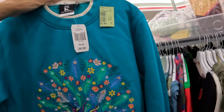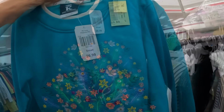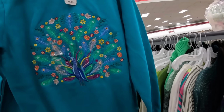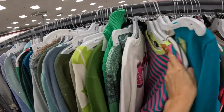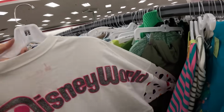Peacock. If this was not $9.99, I didn't see that price. But if this sweatshirt was like maybe $4.99 and it was an extra large, I would get that. Peacocks are a thing, but not for $10. That is for sure. All right, we have a Disney very fun shirt.